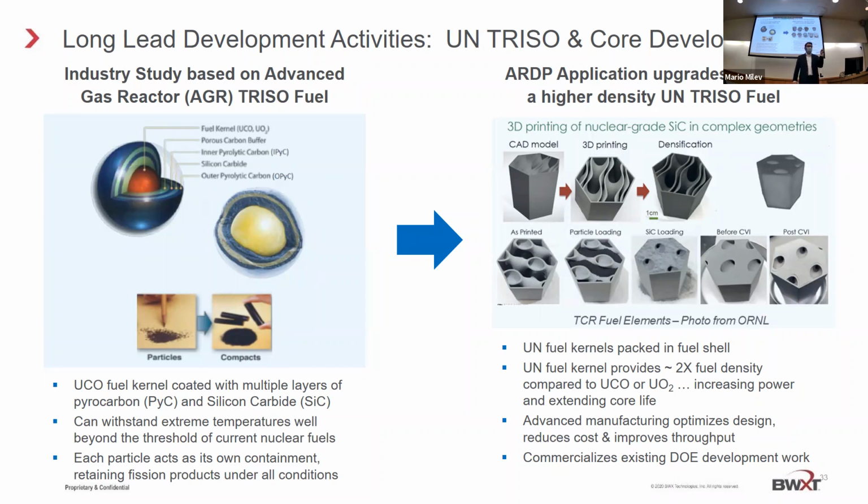little slug like that. But you need to graphitize that matrix now and convert the system into a hard ceramic compact, and you do that just by putting them in a furnace. So the furnace cycle is a single furnace cycle, but it goes through a separate pyrolysis and graphitization operation. And that results in fuel that can withstand extreme temperatures well beyond, and they act as their own containment.